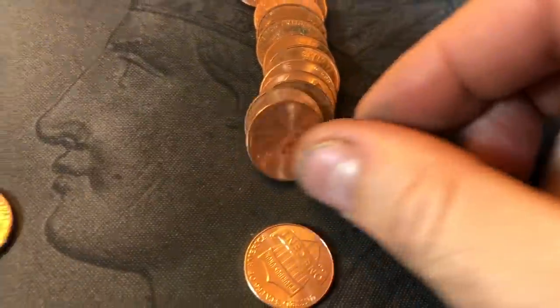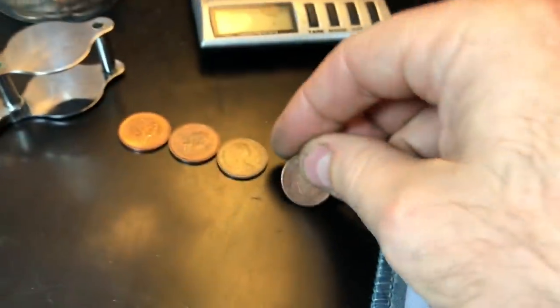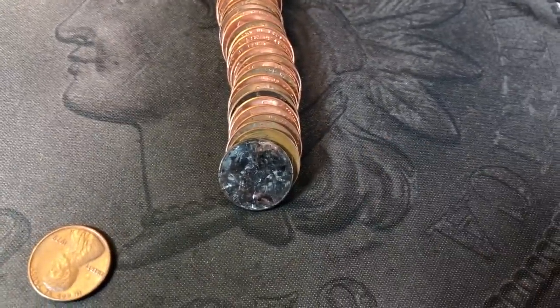Same roll. We've got another Canadian. 1997. Cool toning on it too. Roll 140. And we're finally going to get our 18th wheat cent. You can see it poking out.